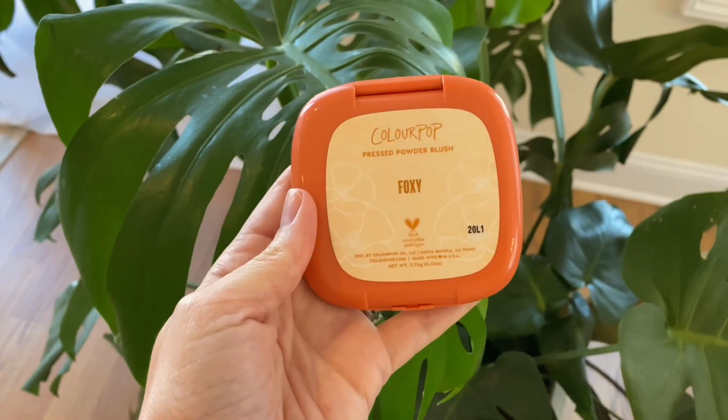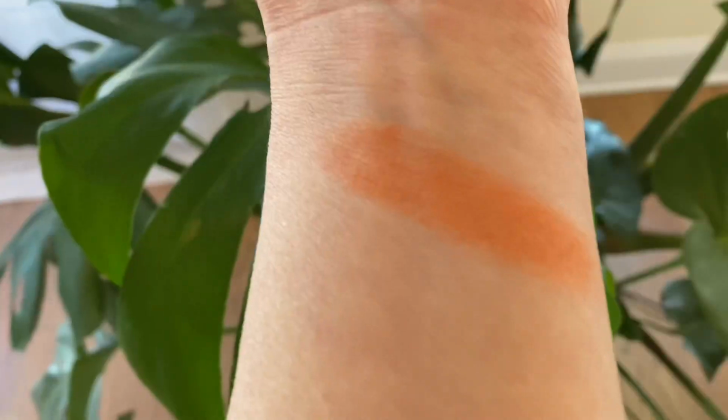And then I also got a mineral blush because the color just looked so pretty. I got the shade Foxy. It is a little deep and it actually would look really pretty as an eyeshadow. It's more of an orangey peach, and I have it on today and I think that I can pull it off with my skin tone. It would probably look so nice on deeper skin tones. And it's very subtle where one swipe, it's barely there, but you can definitely build it up, which is nice. So I think that it's a really pretty shade of blush for many skin tones.